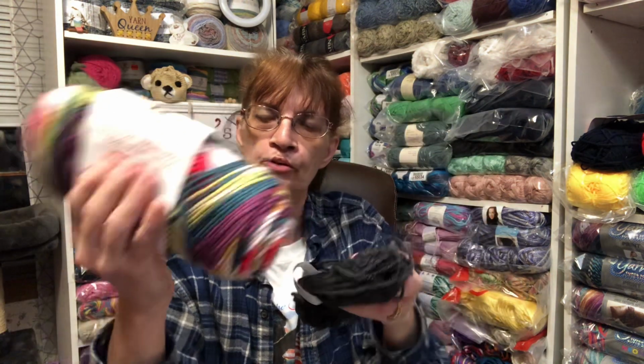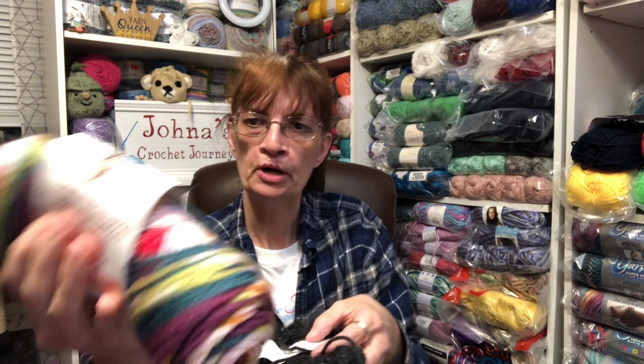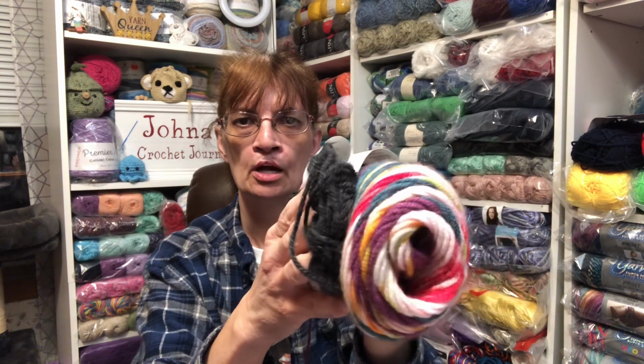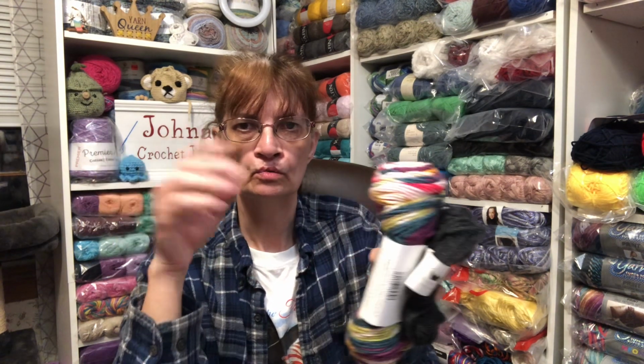And then the other color is Craft Smart Value. This is the color Rainbow, and it has 215 yards. So I'm pretty sure there's going to be another section in the blanket to repeat this color. That's pretty much how the creator did it, just to keep tying the colors in together. And it looks great, so I will probably follow that as well.